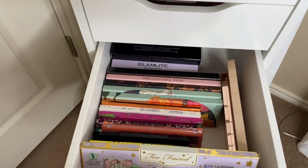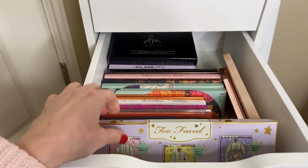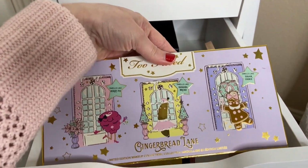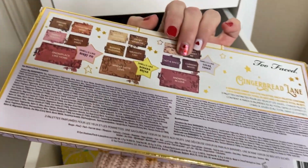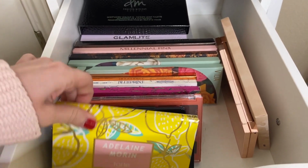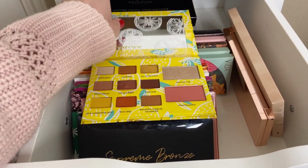Moving into the next drawer, I've got some really good palettes in here. So let's go ahead and start off with this Too Faced Gingerbread Lane collection. There's 3 sets and they smell like their corresponding palettes. So it's like berry, banana bread, and gingerbread or something along those lines. And I actually like that little set very much, even though I hardly ever use it. So definitely keeping that.